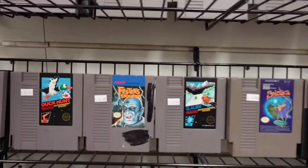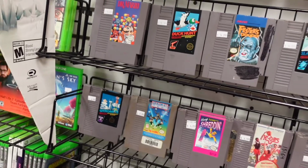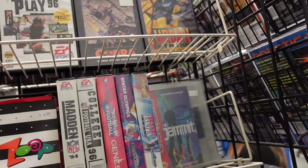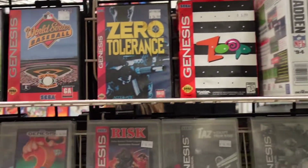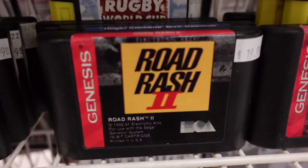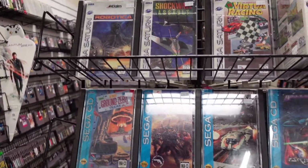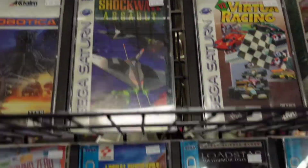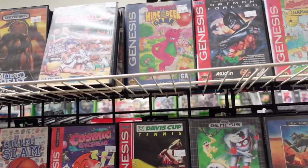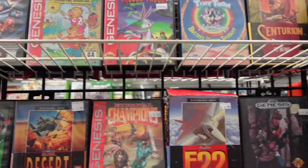Including a personal favorite of mine as well, Duck Hunt. Still works and everything if you have the gun, and I'm sure he sells guns here too. One of my favorite systems in the world was the Genesis, and there's a nice selection of these too. One of the better ones ever. Sega CD as well, and Saturn. Continuing from the alphabetical side, the A side of the Genesis games.